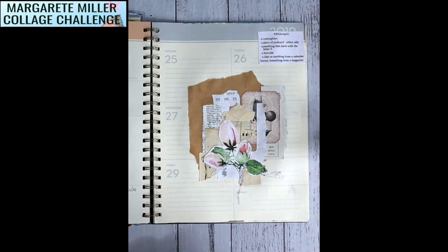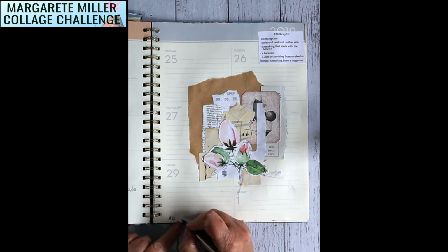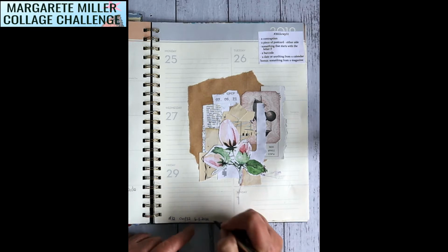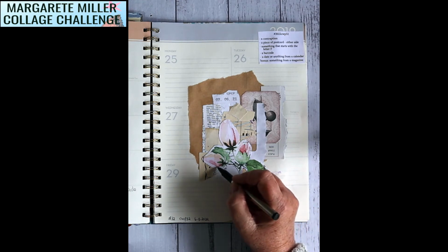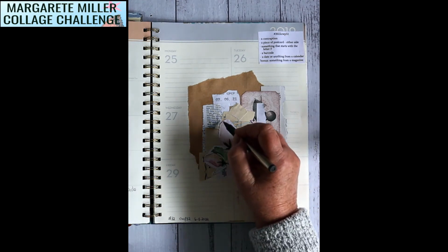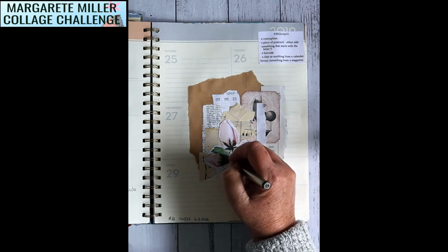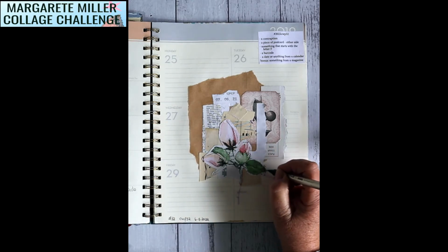Just going to write the date. So it's number 32. And it's CWP 32. Today's date is the 6th of August 2022. So I'm just going to, on this flower, just do a little bit of highlighting with my pen. Just make it stand out from the rest of the page a bit better.